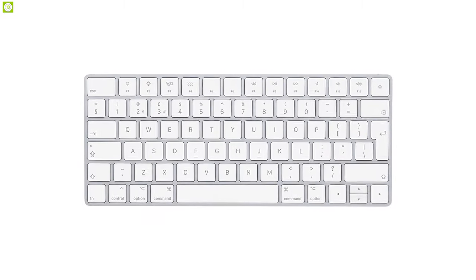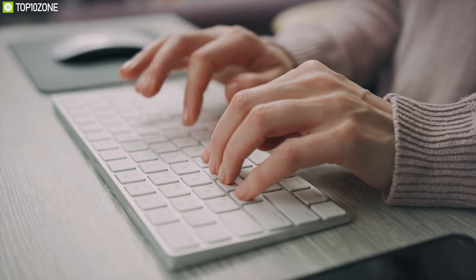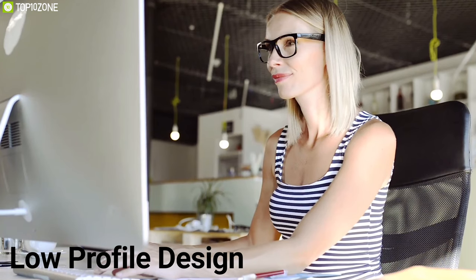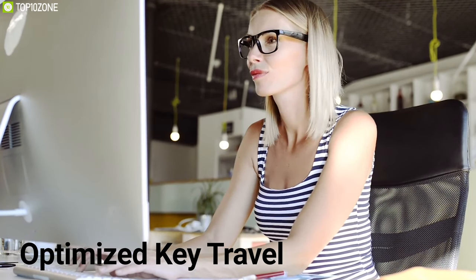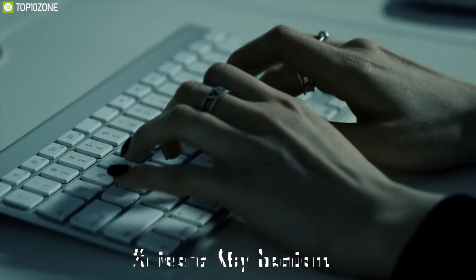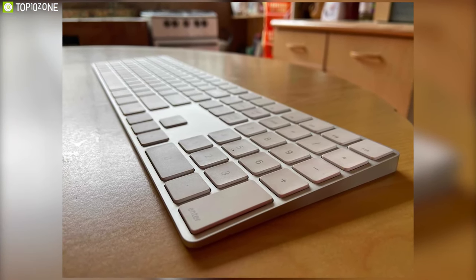Meet the Magic Keyboard from Apple, that has been enhanced to deliver more comfort and functionality than ever before. The keyboard has been redesigned with a sleek, low-profile design and optimized key travel for a more comfortable typing experience. It has an improved scissor mechanism with 33% more key stability than the current wireless keyboard for more precise typing.